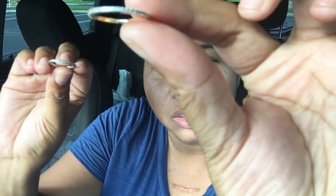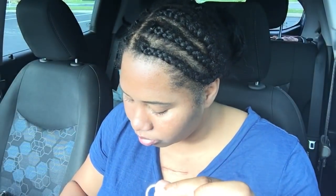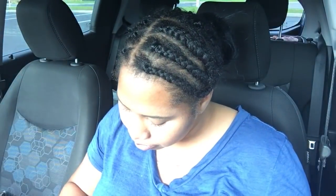And the next is this. So this is the one that isn't real, but this is the one that I have that's real. This one is real silver. This is the fake one. So that's the real one. It's like a little one that fits on my pinky there. So that was the third item.